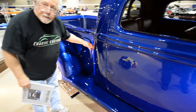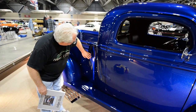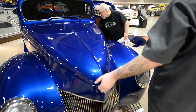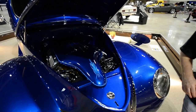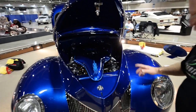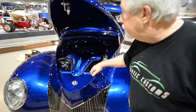Now the bed and the body typically are separate. These are separate, but the bed and the body were molded to where it looks like it's one piece. So it's an LS1 motor, 4L65E transmission. It's a March pulley system on the front. All of this is hand fabricated.